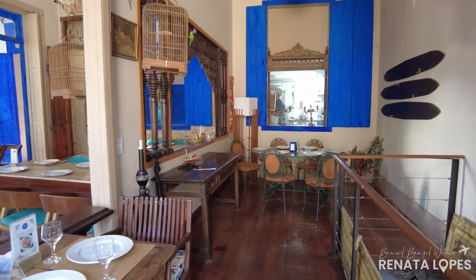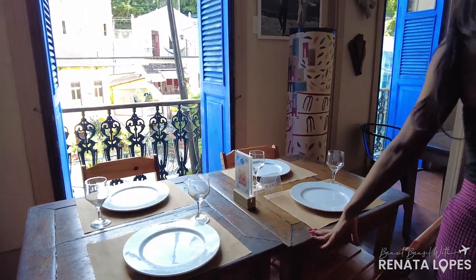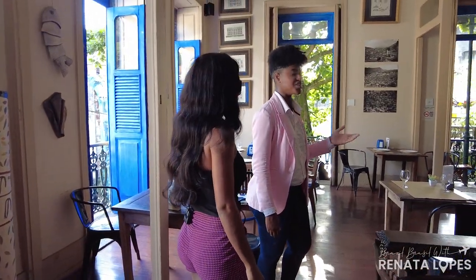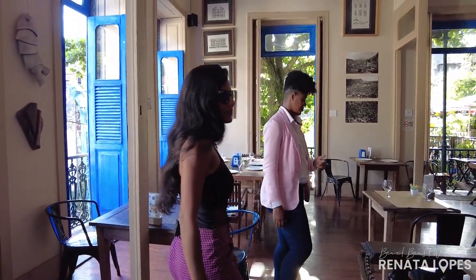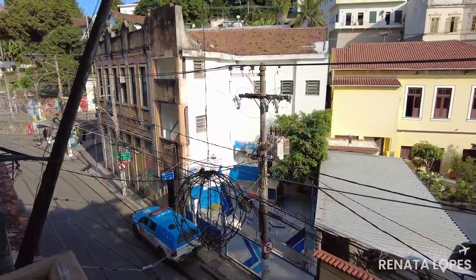Wow, nice, guys. Oh my God, look, the kitchen. Wow, nice, I love it. Esse é o nosso salão interior para o almoço. Nosso segundo andar destinado ao restaurante. Here they have a lunch, dinner, a lot of things.